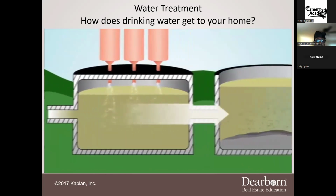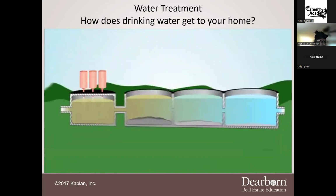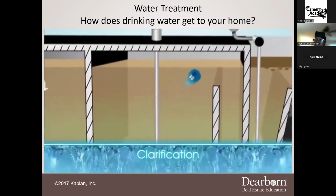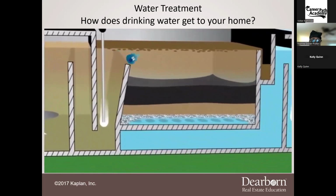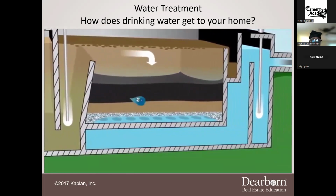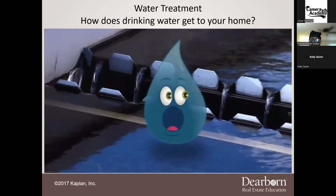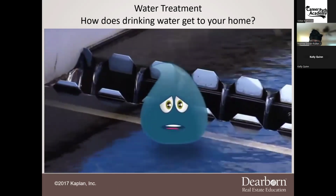American Water uses two common processes to separate and remove flock from water. One sinks flock to the bottom of a tank. The other method pumps air into the water and flock, causing residual particles to float to the top. The separation of water and flock is called clarification. With either method, the clarification process removes most of the flock from the water. The next step, filtration. Whoa! Hey, watch it! Can a water droplet get a bruise? I just got pushed through layers of activated carbon, sand, and gravel. Please tell me I'm clean.